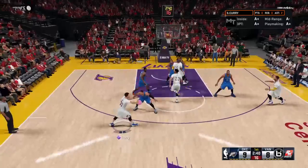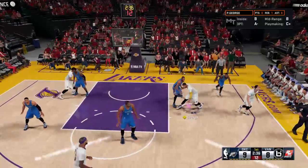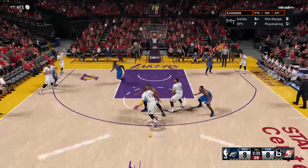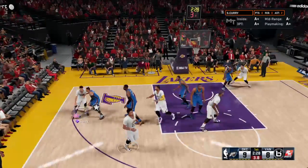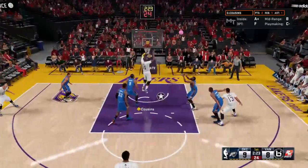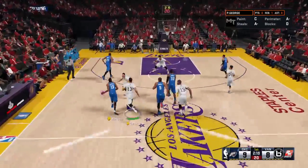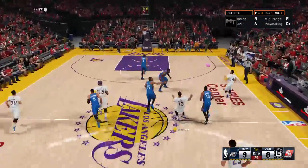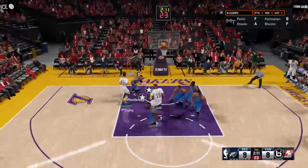Outside Curry. He feeds it to George. Pass to Cousins. 6 to shoot. Davis gets a wide open look. And a miss there on the triple. There's the dish to Durant. It's stolen by Davis. And the wide open shot from Green. No good on the three.